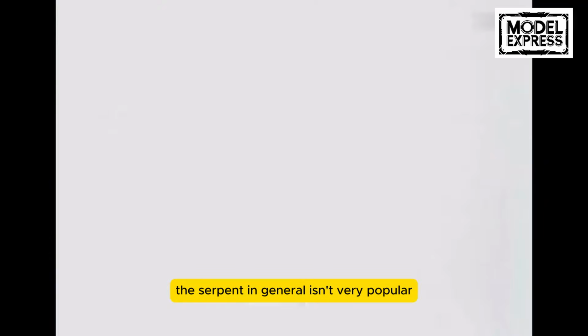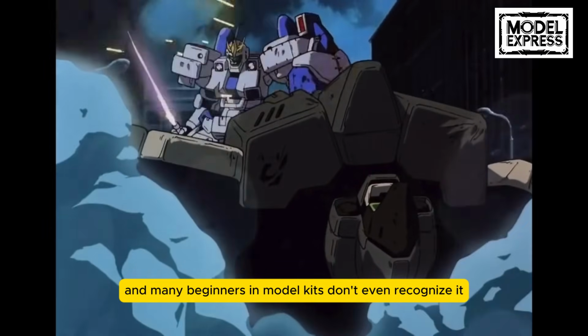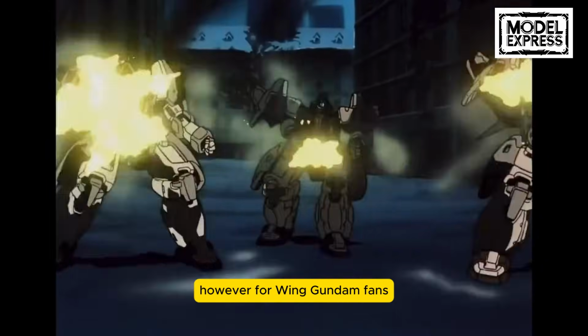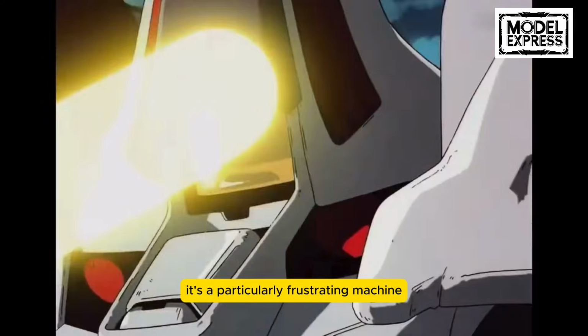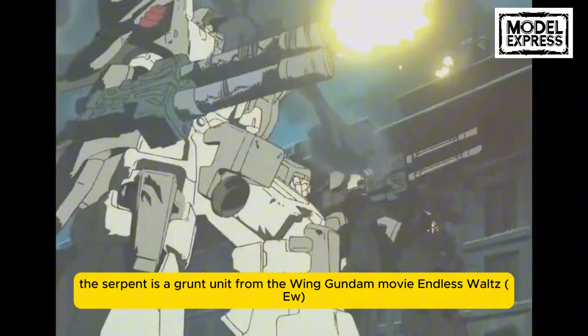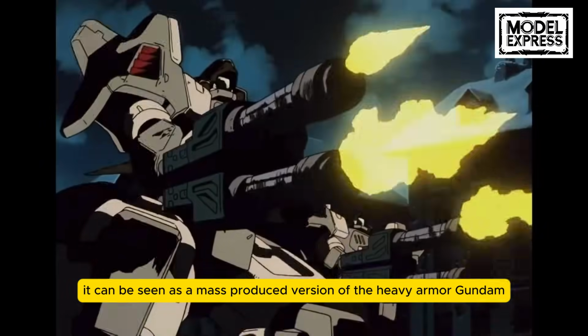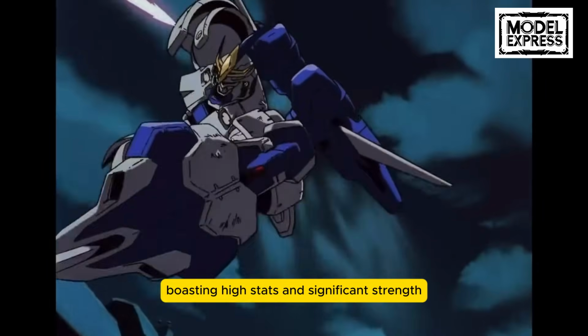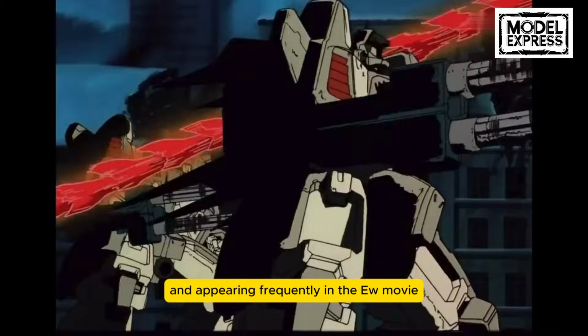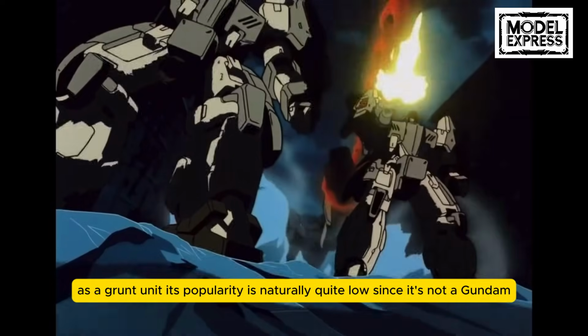The Serpent, in general, isn't very popular, and many beginners in model kits don't even recognize it. However, for Wing Gundam fans, it's a particularly frustrating machine. The Serpent is a grunt unit from the Wing Gundam movie Endless Waltz, EW. It can be seen as a mass-produced version of the Heavy Armor Gundam, boasting high stats and significant strength, and appearing frequently in the EW movie. As a grunt unit, its popularity is naturally quite low, since it's not a Gundam.